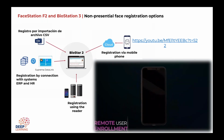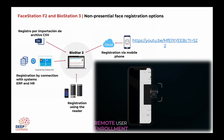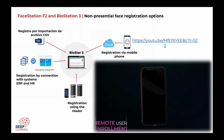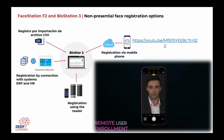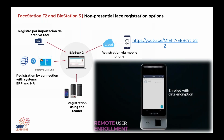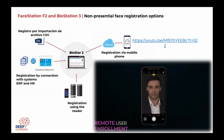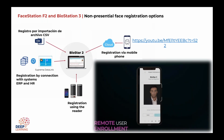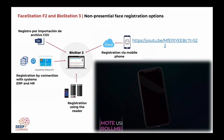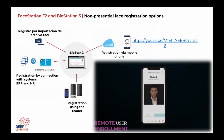Obviously, you can also use the API. The API from BioStar 2 is free, so you can register the users using the API. It is another option. If you have, for example, the pictures or photographs of the people in another software like ERPs, you can get these pictures and insert them in BioStar 2 using the API. So we have many options to make the registrations in BioStar 2.